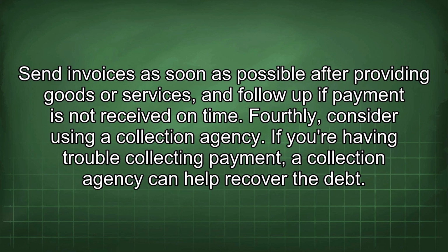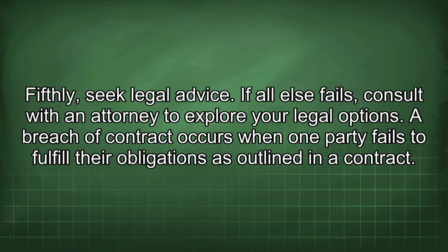Fourthly, consider using a collection agency. If you're having trouble collecting payment, a collection agency can help recover the debt. Fifthly, seek legal advice. If all else fails, consult with an attorney to explore your legal options.